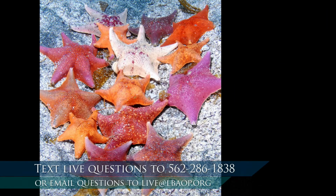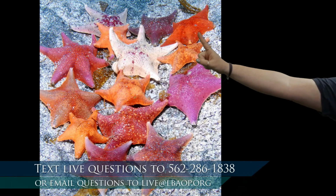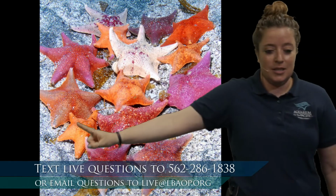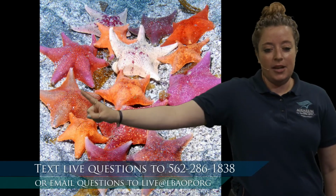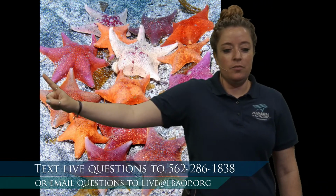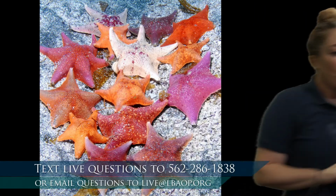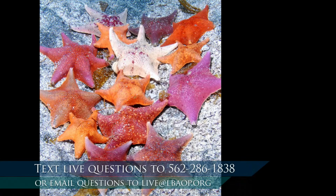I'll give you a minute. So that orange one has 5. This orange one has 5. I'd say all the orange ones only have 5. But take a look at this pink one right here. Let's count. 1, 2, 3, 4, 5, and 6. 6 arms. So while most sea stars have 5 arms, and bat stars definitely should have 5 arms, every so often we'll see 6 arms. We even occasionally see 4 arms for our bat star.